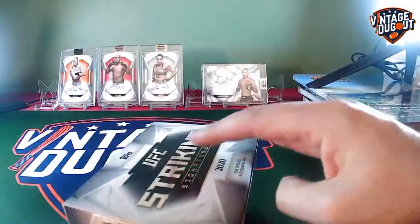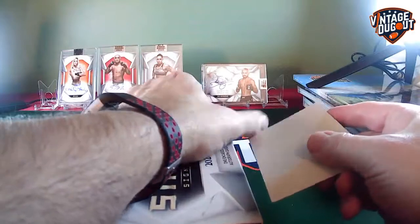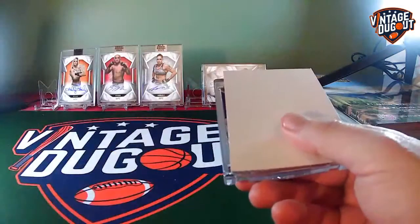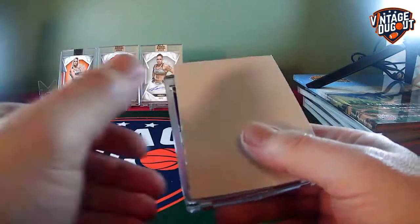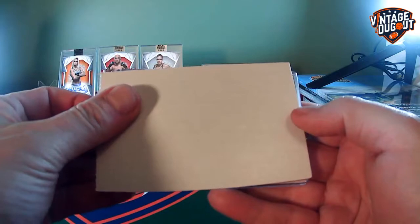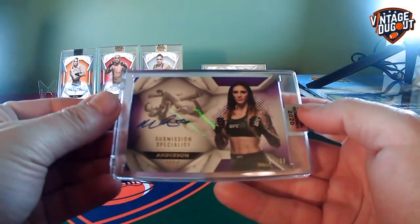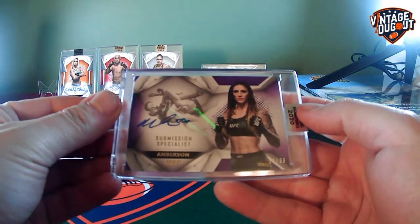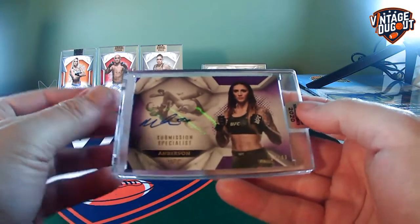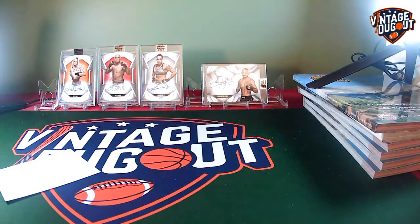She's a shorter print too. Yeah, 91 only for her base. It's a good one to put away. All right, we got purple. Submission specialist. Megan Anderson, that's a good one. 14 out of 99. 14 out of 99 for Megan. Congrats there. It's another quality pull.